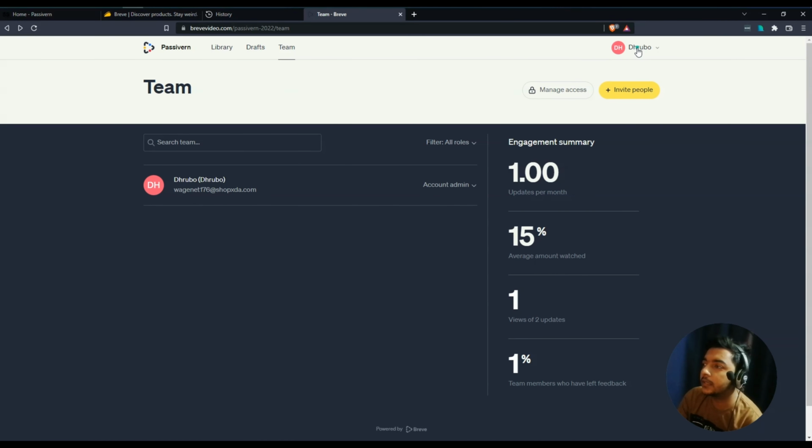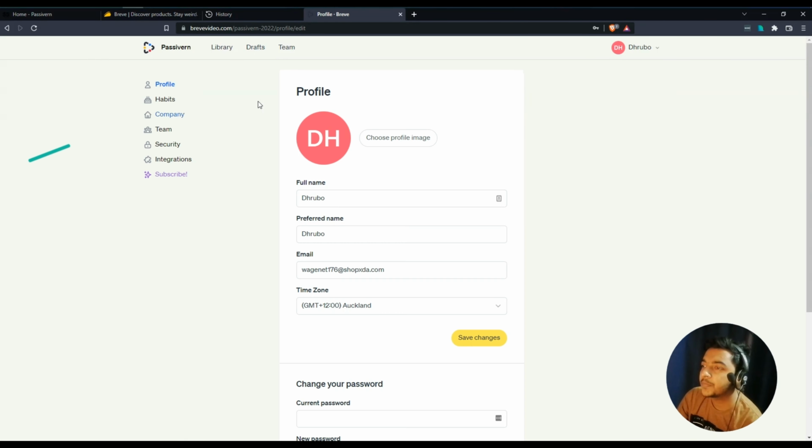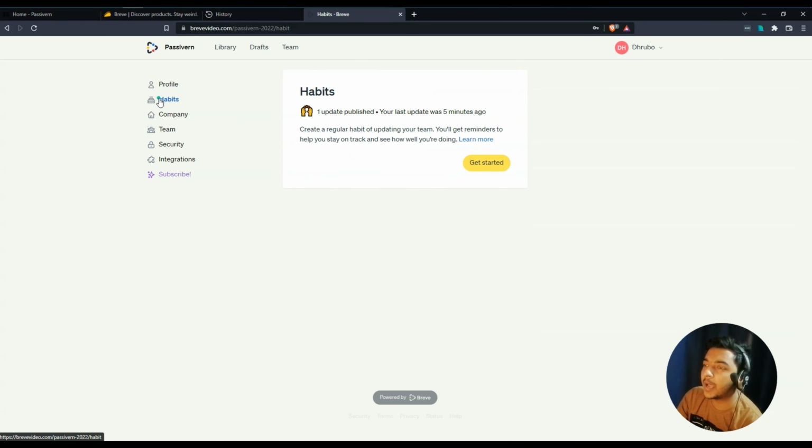After that, there is your profile option. If you go to your profile from here, see, from here you can see your profile things. You can change your profile picture. Then there is an amazing option named habit, so you can create your habit from here.